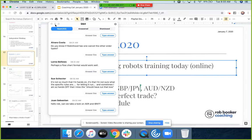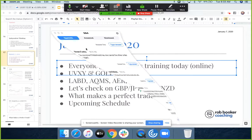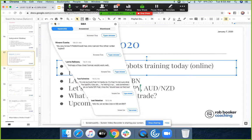Let me just write these down. I can't see the questions at the same time, so I'm not going to see any. Is it IBN? Really? All right, IBN. I don't know what that is, but we're going to find out.